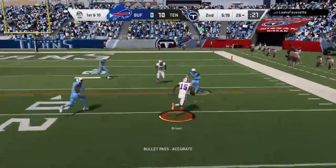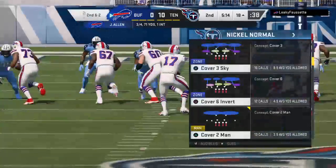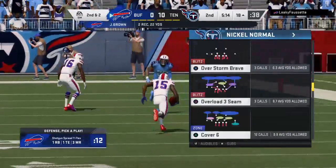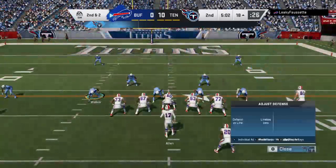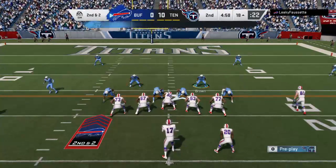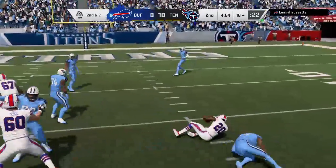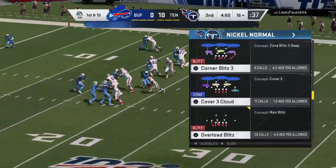Allen fakes the give and keeps it himself. And they'll get him down after a pickup of 8, 2nd and 2. It's a gain of 8. Brings up 2nd and 2. At the Titans. Check Mike 54. Mike 54. Let's go, Tackle. Now on second down. This is Gore. And he'll take it down here just shy of the 15 at the 16-yard line.